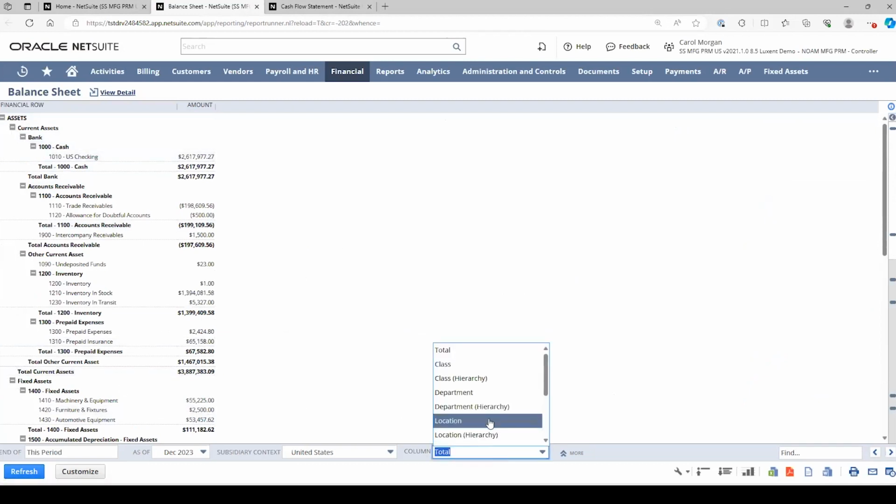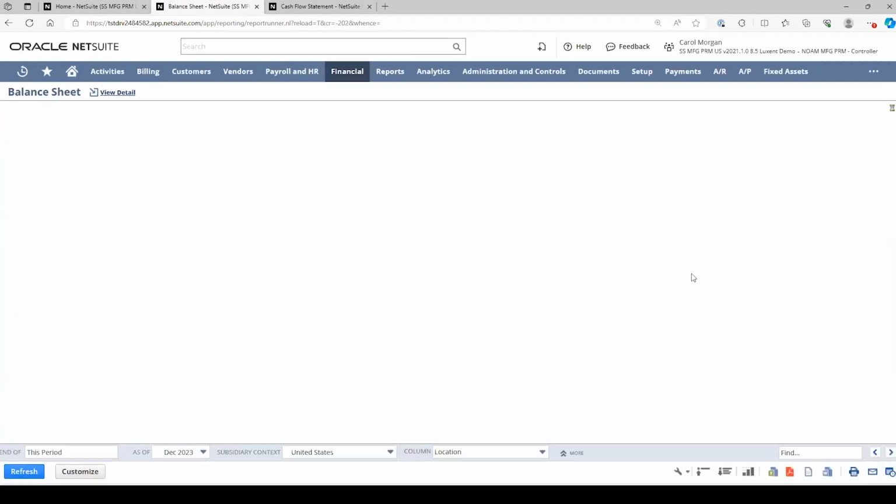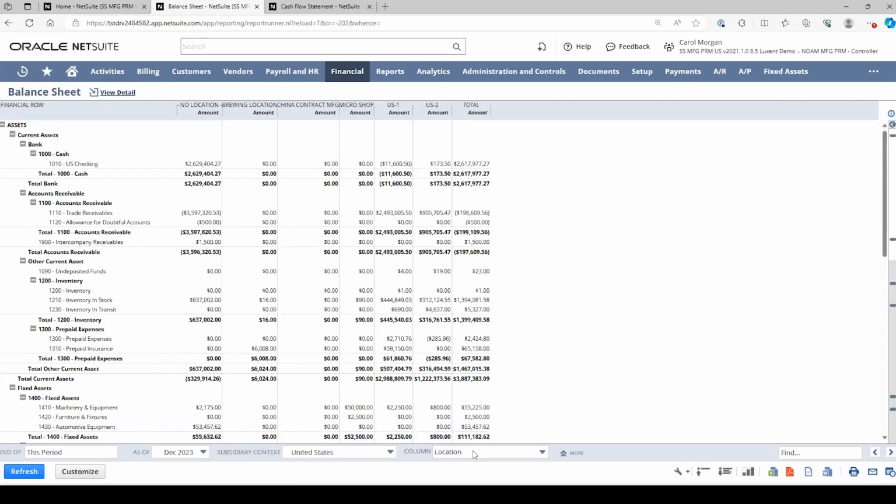Maybe I want to do a pivot of my balance sheet and show me what my balance sheet looks like by location, if I have multiple locations at my organization. Here I can do a pivot, and then I can see things like, here's the value of my inventory in stock in this location versus this location. All of these reports are real-time, live. If I were to go receive inventory in this warehouse right now and refresh this, I will see updated numbers.